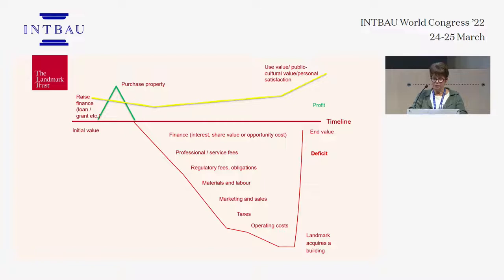The green and then red line show a building falling into negative equity. If it is neglected and there is no repair, it rapidly slips below the line. Costs mount. The decline gets steeper, the deficit harder and harder to recover from. But sometimes a building has another kind of cultural value, and it is this that Landmark is able to leverage to turn the decline around and meet the deficit so that a building is pulled back above that critical baseline to bring it back into financial sustainability.